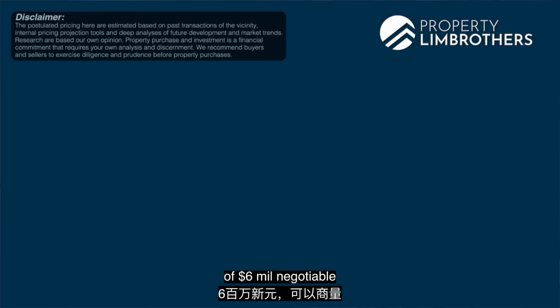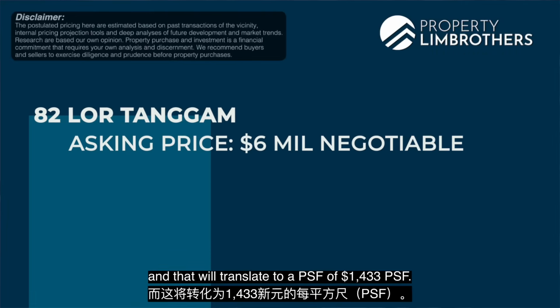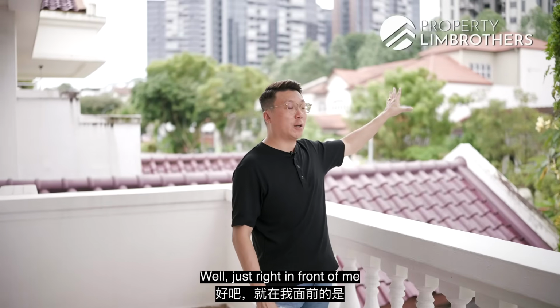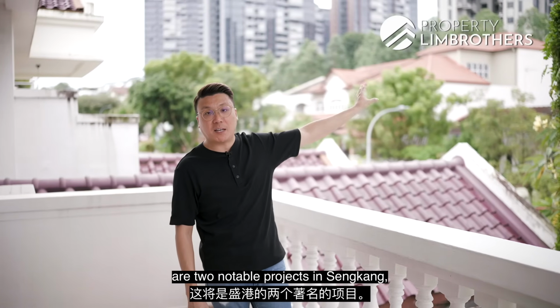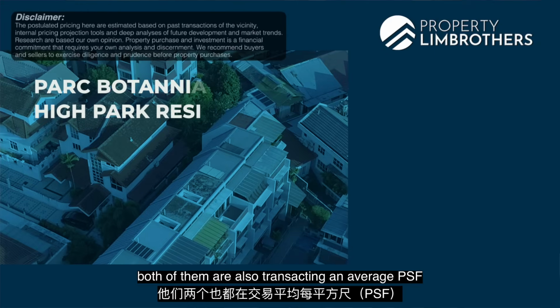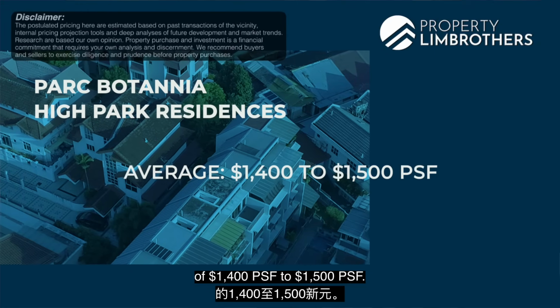We are marketing at a price of $6 million negotiable, and that will translate to a PSF of $1,433. Just right in front of me, these are two notable projects in Sengkang, the Park Botania and High Park Residences. Both of them are also transacting at an average PSF of $1,400 to $1,500.